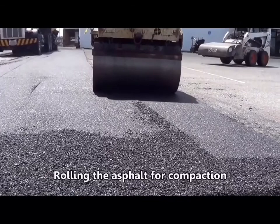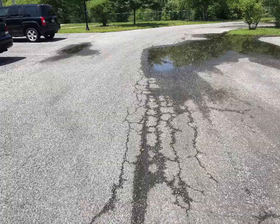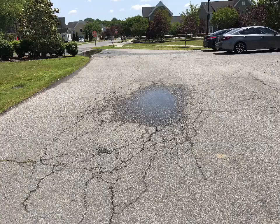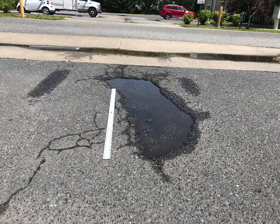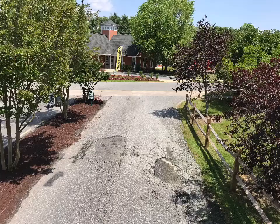Well, I want to go over a few pictures from the parking lot as well. Here is an area that can be fixed and maintained now so that it doesn't become a pothole later. And the way you do that is with crack filling and sealing. But specifically, we're talking about potholes. So here's my map of the potholes.